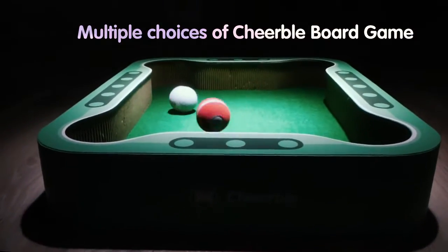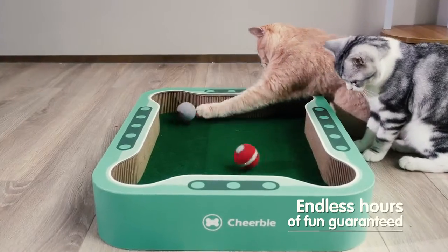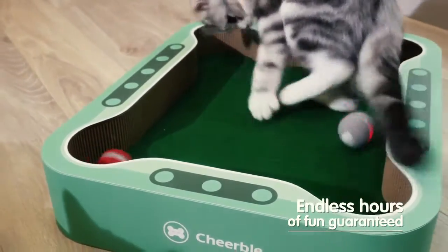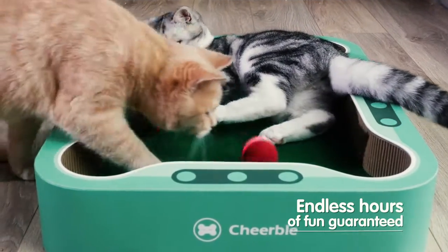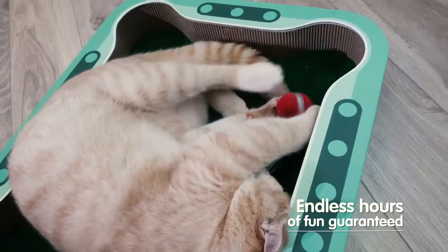Pick the ideal one for your cats to release their energy and cheer them up. It is so lightweight and completely portable, so your cat can have limitless options to play and have fun in any corner of the house.